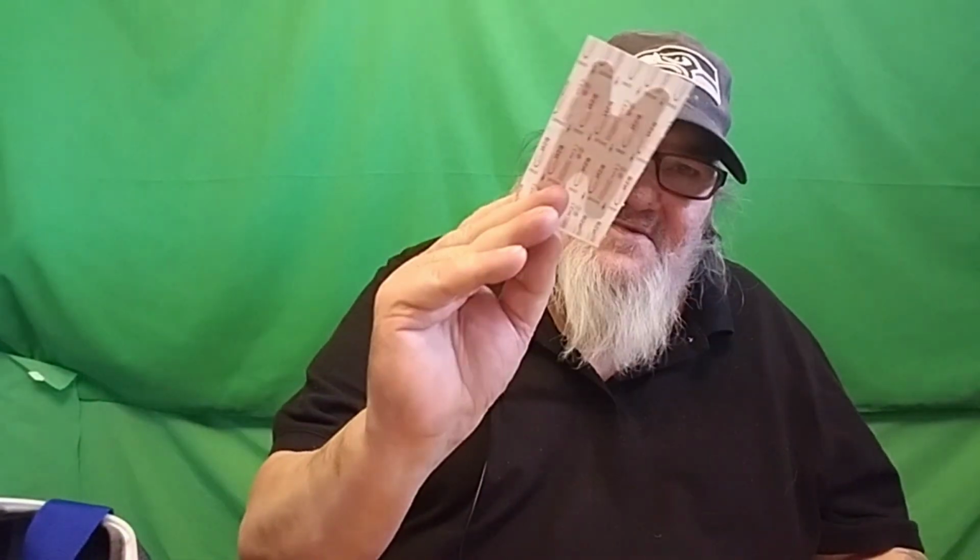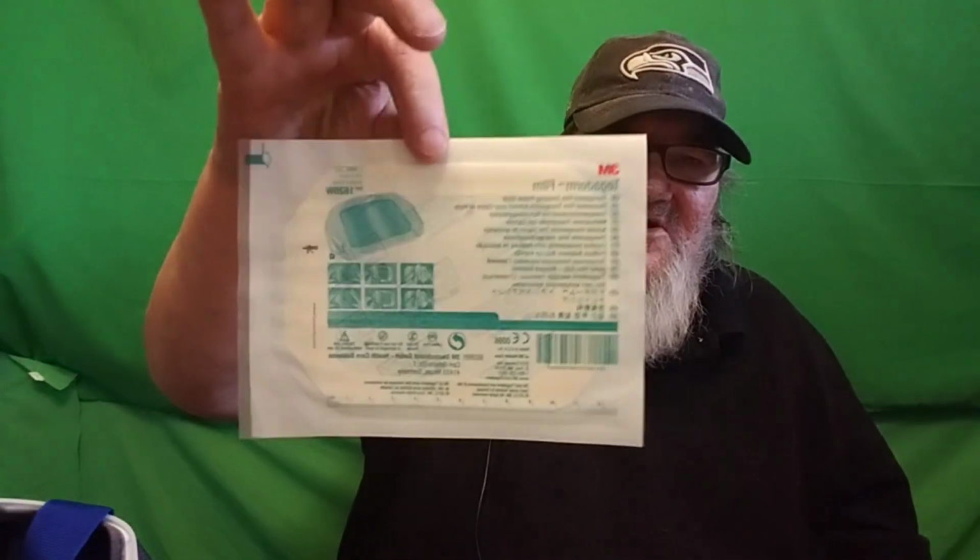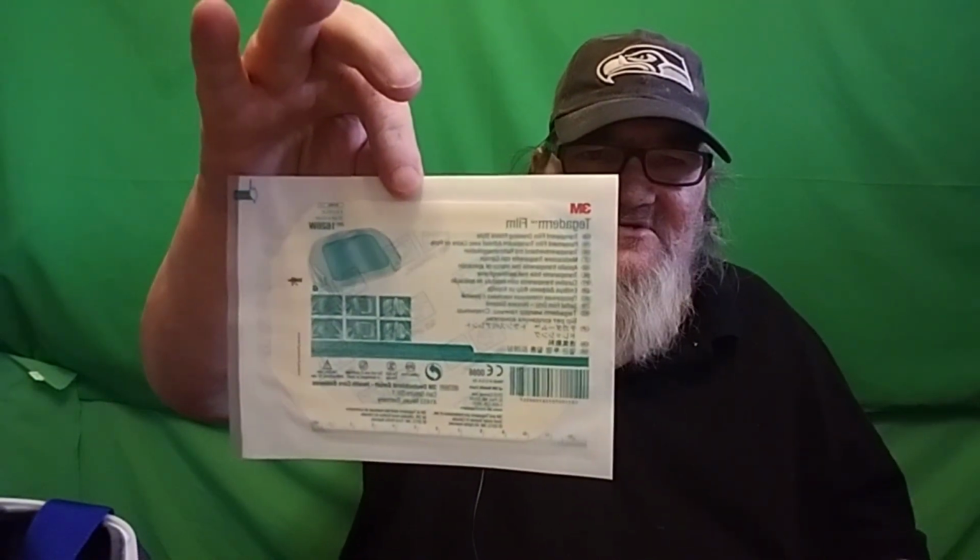Let's see. I have some stuff in here. I haven't been in here for a while. Butterfly bandage. I have some plastic film to go over the wound after you get it all bandaged up to keep the dirt out. And then this is a very large bandage.